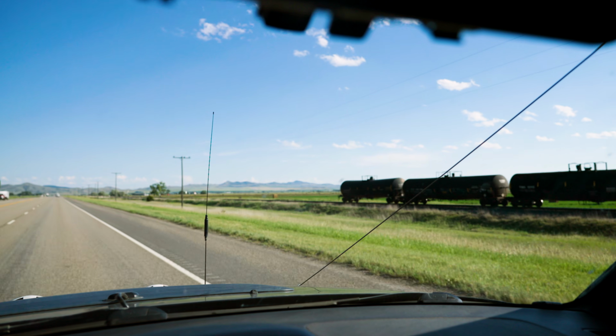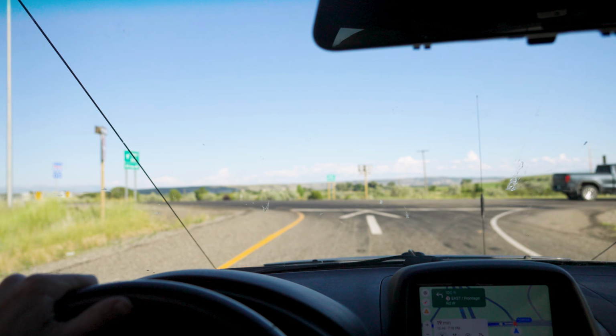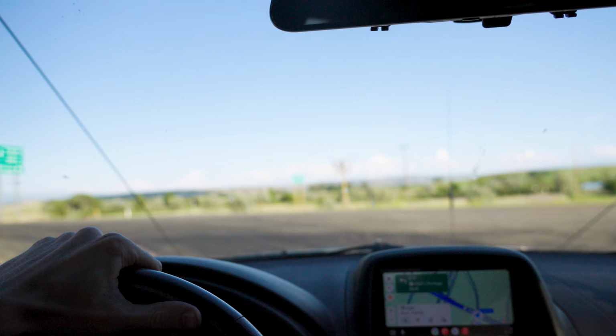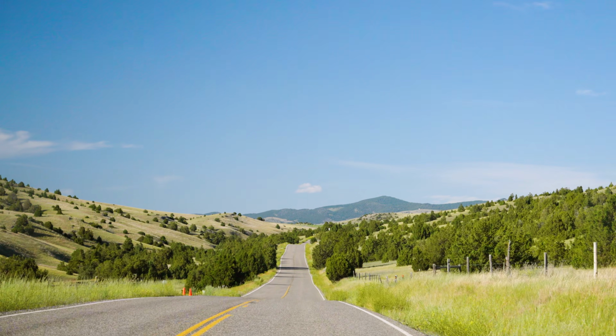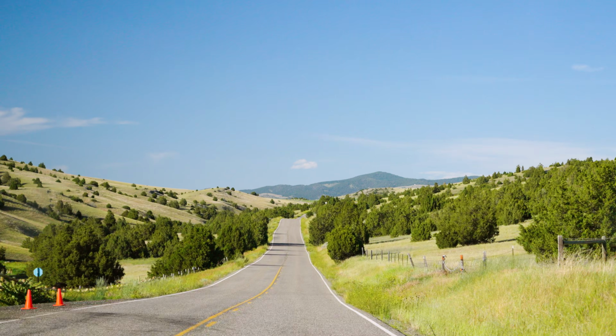As the afternoon light faded into the evening, we made our way through the prairies before finally turning off the freeway for one last time onto a side highway that would take us to the big thing.